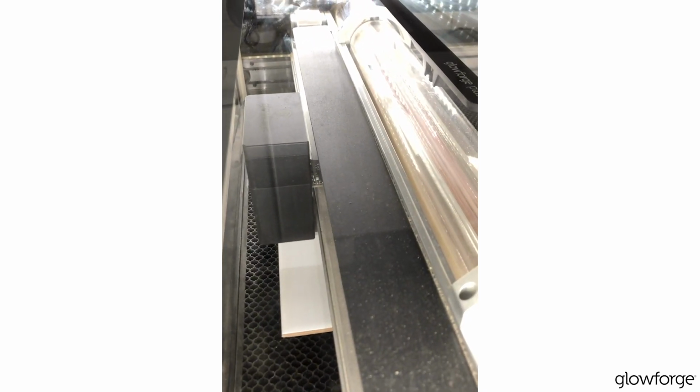The Glowforge just looked much easier to use, much more user friendly, and it is.